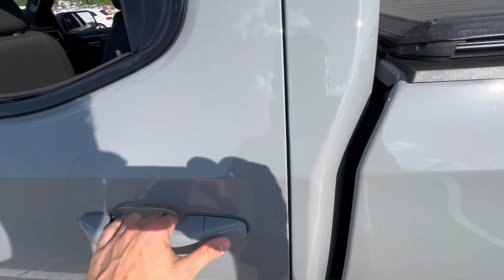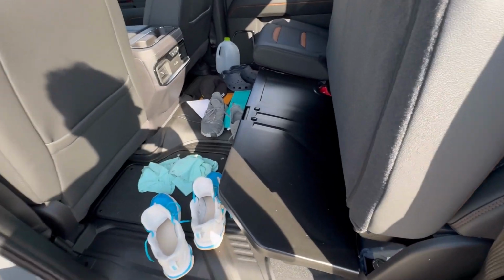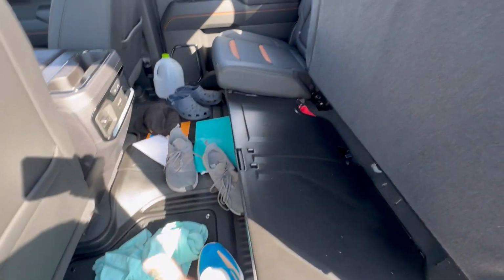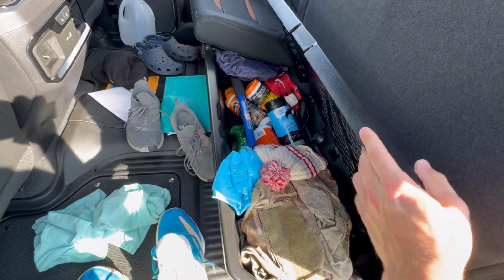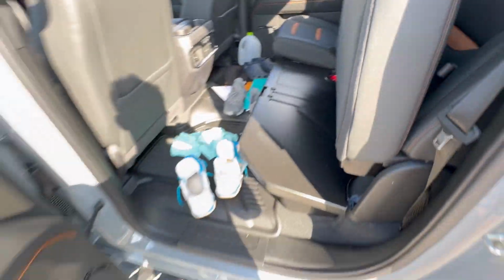And although both of these were dealer installed, I love the backseat storage, because in my old truck if I would brake hard, everything would come out. This, nothing's coming out. It's beautiful.